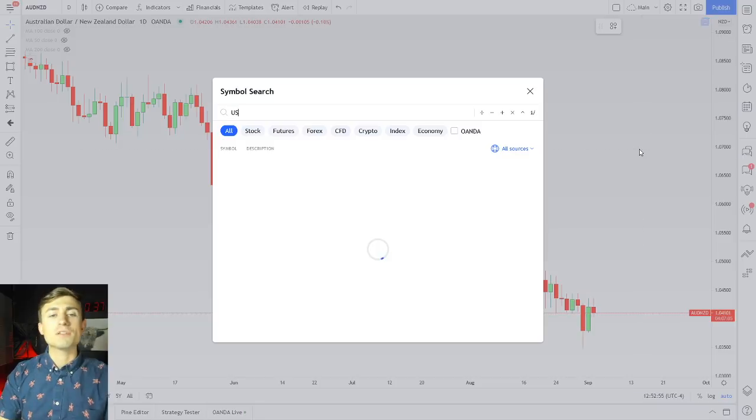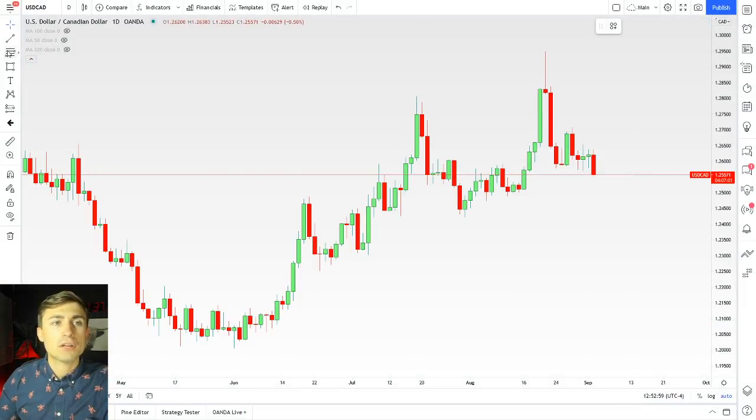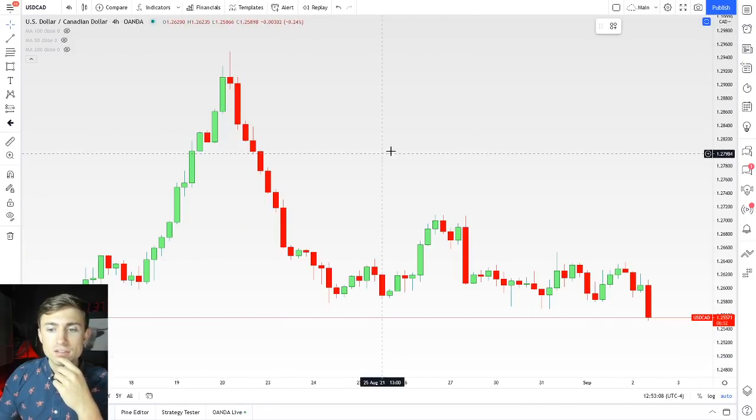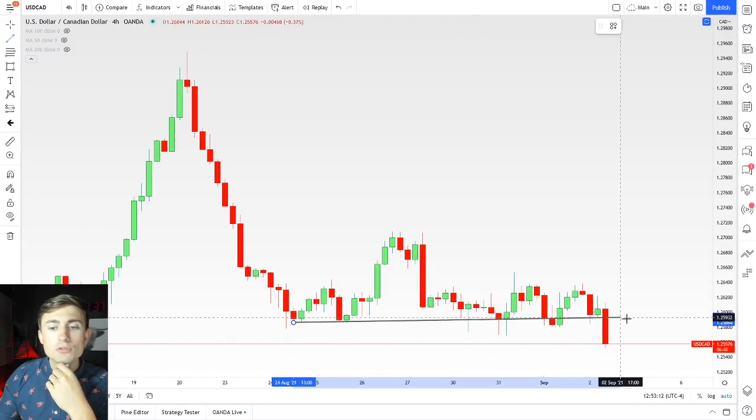One more thing I want to talk about is dollar CAD. Coming into this end of the week, we do see dollar CAD throwing itself underneath this support level. And this is a big deal, because let's look at the 4-hour chart for a moment. We've got a pretty interesting scenario happening here on the dollar CAD. We're seeing the Canadian dollar strengthen.